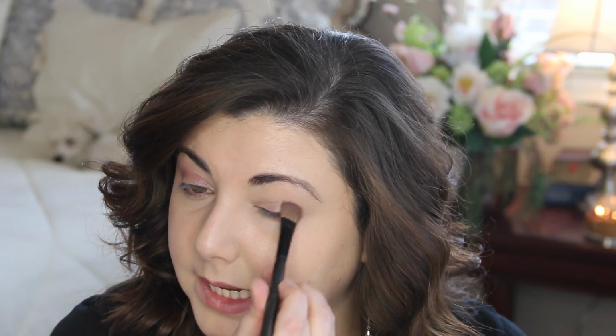So I'm bringing it quite far up, but just very softly. I don't want a lot of color to be up there at all. And I'm just doing the same to the other eye.